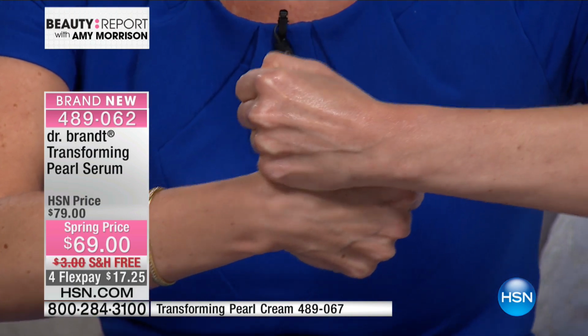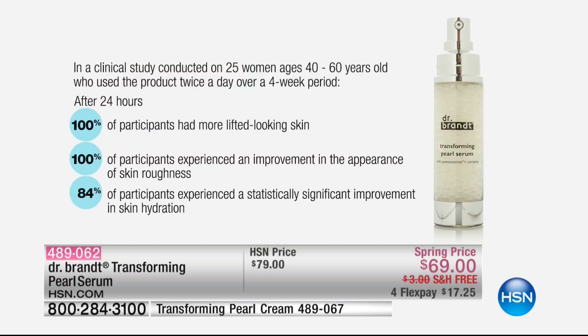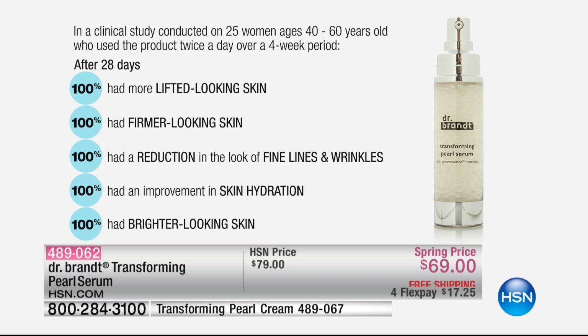And this is what we mean by skin-changing science and clinicals. Clinicals to back up all of the research that we talk about. Okay, we're going to share those clinicals because I love that you get instant, a week, 2 weeks, 28 days, 100% transformation and change in plumping up your skin, lifting, firming, skin's hydration. And we're not talking about 20-year-olds. I love saying this: 25 women ages 40 to 60. Come on, that's what we want, right? Look at that, 28 days. Every single woman felt that their skin was lifted, firmer, that the look of fine lines and wrinkles was reduced. Their skin was hydrated and brighter. So just by using this twice a day, look at those clinical results.